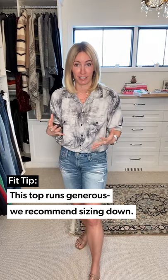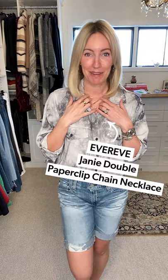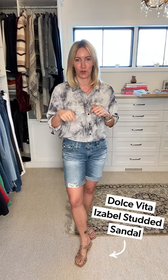Now this guy runs generous. I went down a size. Absolutely, you're going to need to. It is more of a boyfriend fit, but even in that boyfriend fit, you can see how much room I have. Now, I thought, oh, let's take some accessories and turn it up just a notch so it feels intentional and not too thrown on. So, kept on my lightning bolt necklace and then layered on this great little paper clip chain, which has two strands on it. So now I've got a little triple situation going on here, but only two necklaces, so it was super easy. I lost the bracelet so I didn't feel overstyled, but kept on that ring to pick up a little bit of glint. And then I kept on those nude sandals.